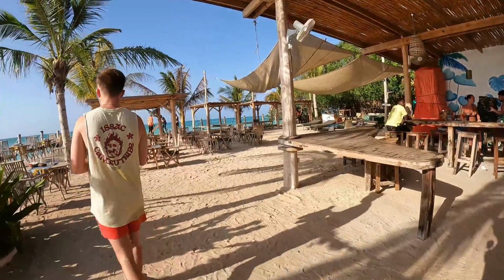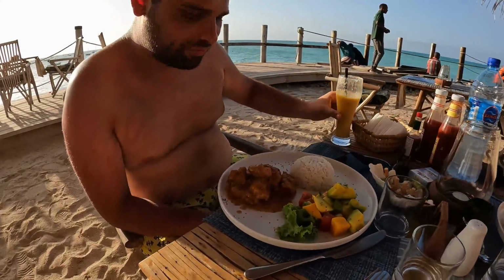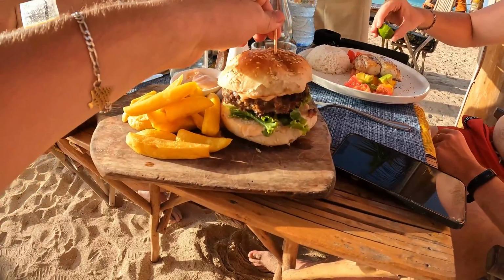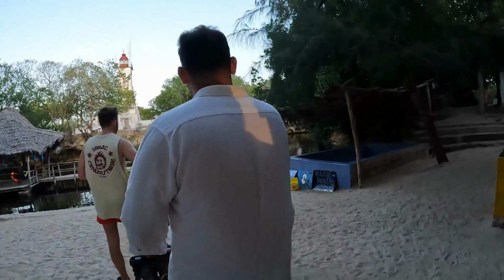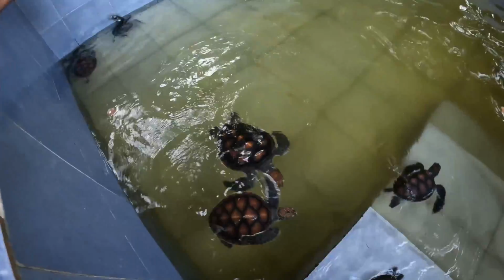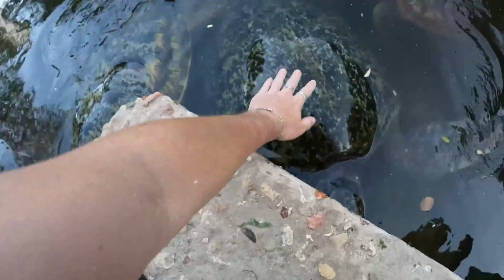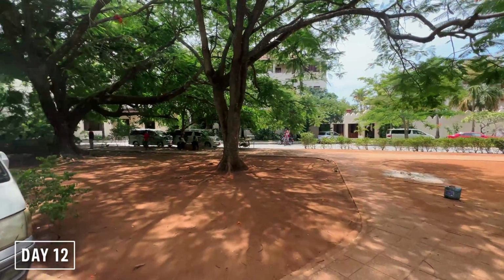And if you have the energy later on in the day, it's time to take a couple-hour drive to the northern part of the island to witness a beautiful sunset, have a nice dinner, meet some locals, and of course, stop by the cool little turtle sanctuary where you'll see everything from baby turtles to these huge turtles that you can actually feed.